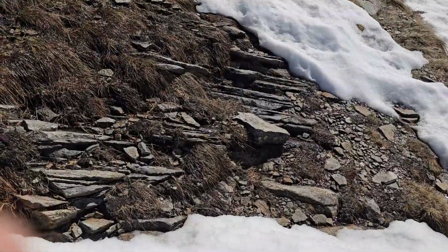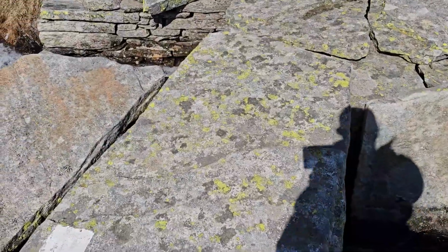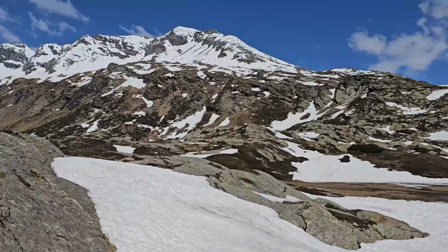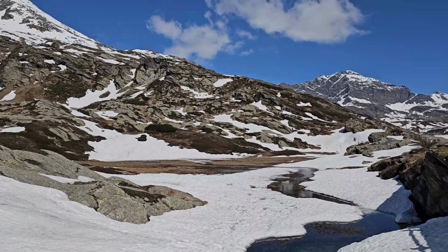First snow crossing on the trail. Nice and firm, easy to make a firm step. Here's another high alpine bog just melting out. We're at about 6,500, 7,000 feet.